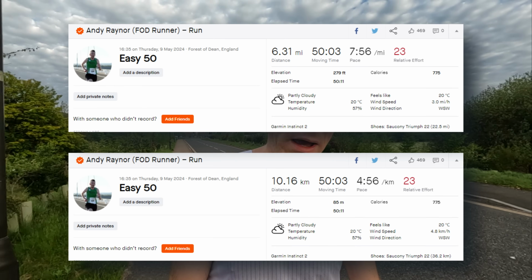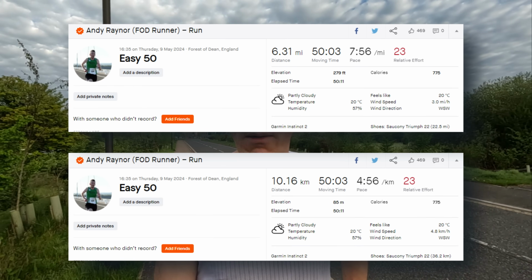Wednesday I took the day off. I was meant to do my easy run Wednesday, but I had to swap things around with Thursday. So next week I will try and do it that way if things work out. But either way, Wednesday off, Thursday easy run, and Friday, which is today. And this is 2 days post double threshold, and this is the next session.